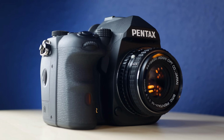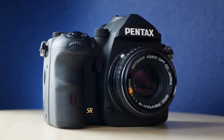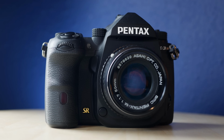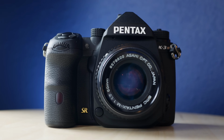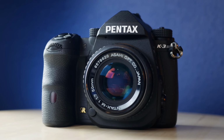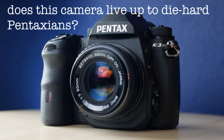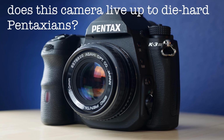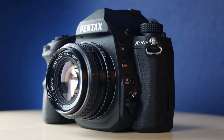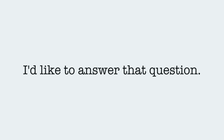This is the Pentax K-3 Mark III, Pentax's latest APS-C flagship camera. It caused quite the stir when it was released last year, being a brand new DSLR in the age of the mirrorless. But beyond the controversy and the usual ridicule Pentax gets in the media nowadays, the question is, does this camera live up to the die-hard Pentaxians' expectations? Well, as a self-proclaimed die-hard Pentaxian, I'd like to answer that question.